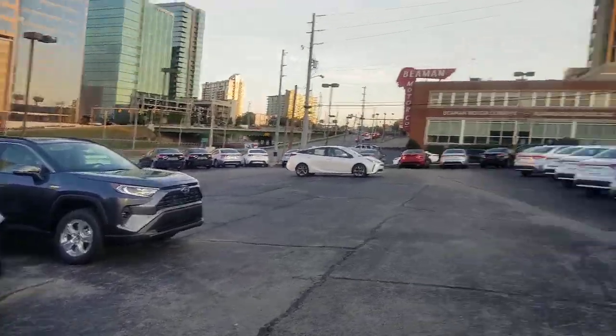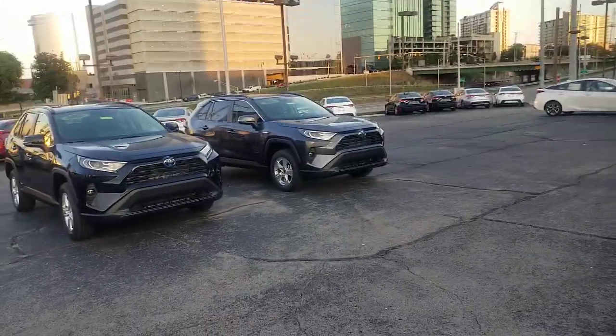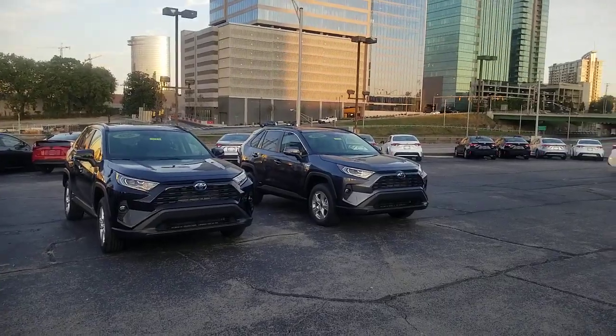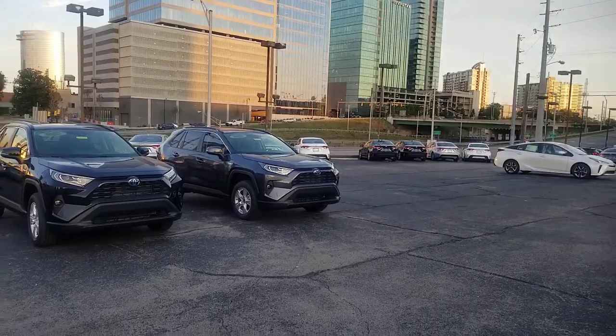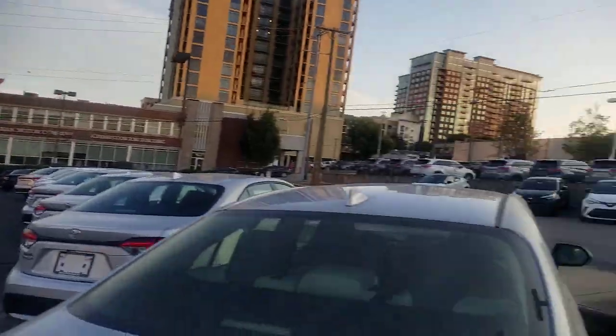So now, once again, if you want to see more on those, check out the TTLS, the Toyota Trim Level series that I do. I've got a playlist for them. You can go to RAV4, you can look straight down the playlist and find that out.